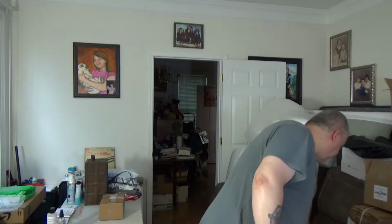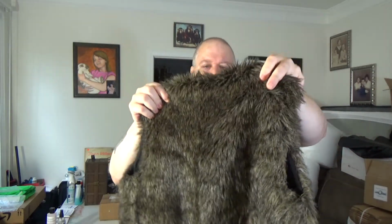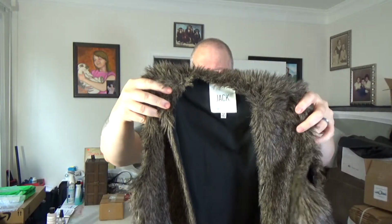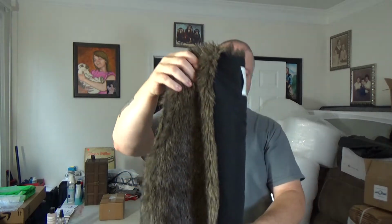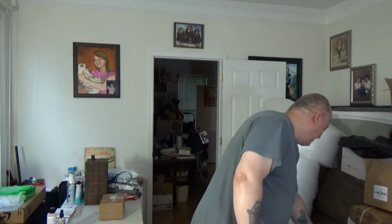Then we also have, not sure what this is. It's called Jack. It's made by Jack. It's a medium. It's some kind of faux fur vest of some sort. But it was in the bins. Because of the weight of this, we probably paid about $2 for it. So hopefully, no, about $1.70 for it. So hopefully we can get some money back out of it. And when I say these weights, we pay $1.69 a pound at our local Goodwill bins.